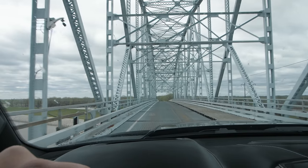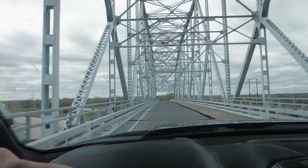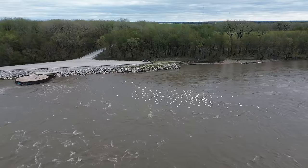What's going on, everybody? Nick from 618 Fishing here, and welcome back to another fishing adventure. I am setting a big goal for myself for today, and that goal is to catch a bucket list fish species, a fish that I have wanted to catch for a very long time, and one of the absolute coolest species of fish in the entire world.